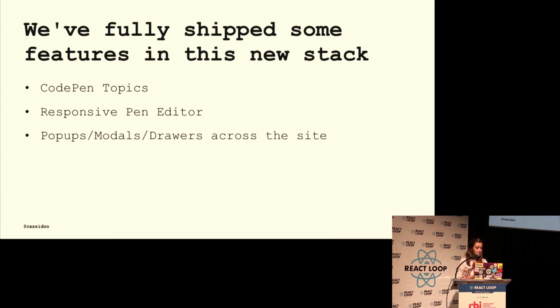I already talked about CodePen topics. The responsive pen editor, that one was my baby. I was so excited to launch that one. Originally, it was an entirely separate application when you logged onto the CodePen editor with your phone. And it was just a completely different site shipped in Rails and jQuery land, and it was gross. And so the new stack, it still definitely uses Rails and jQuery land, but we're able to rip out thousands and thousands of lines of code by completely getting rid of that and adding in that header and footer and everything using the new stack.